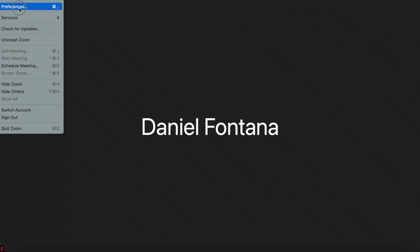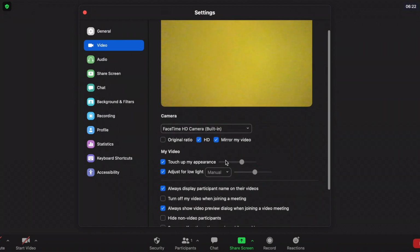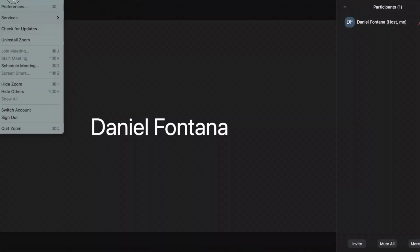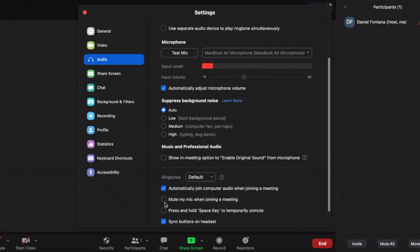Number 14, start your class with your camera off. You can find this in the Zoom settings. Go to Video, and then check the box that says Turn off my video when joining a meeting. This setting will be saved so that you don't need to do it for every Outschool class. You can also do this with your microphone by clicking Audio, and then checking the mute my mic when joining a meeting button.